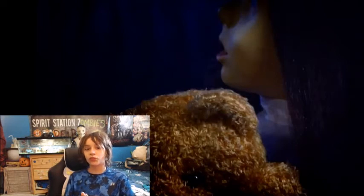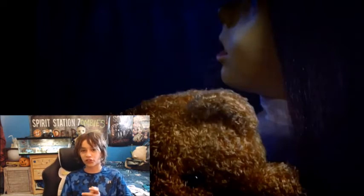So again, we will be seeing this one in stores. I just want to see what it does. That'll be very interesting to see, what this animatronic does.